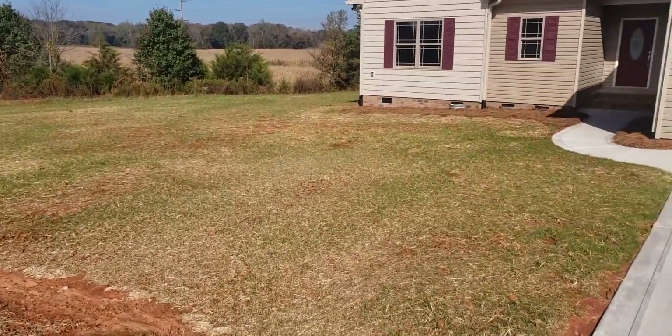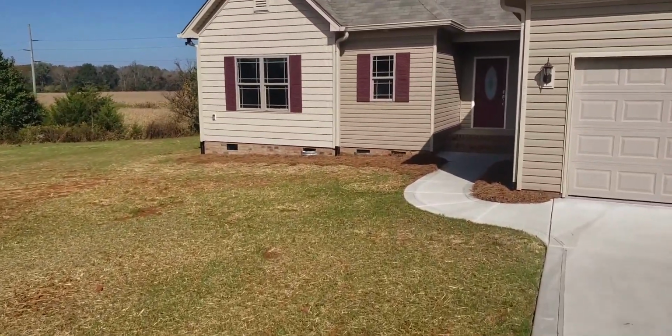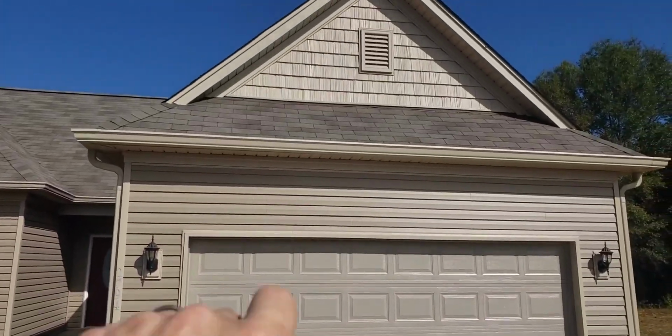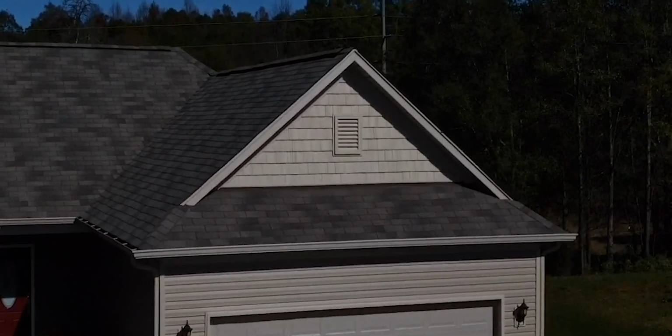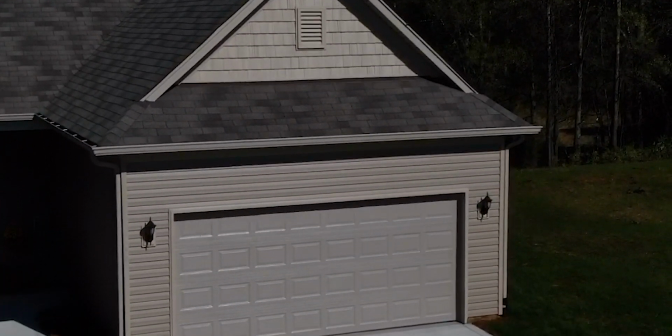So this is a perfect time of year. Now they haven't put any shrubs in yet because they're going to do that on their own. But we've got the flower beds built by our good friends up at Simply Better Landscaping. Thus, we've got a shake vent and a gable vent up there for decoration. The gable vents don't really get used anymore. It's your ridge vents that provide you ventilation.